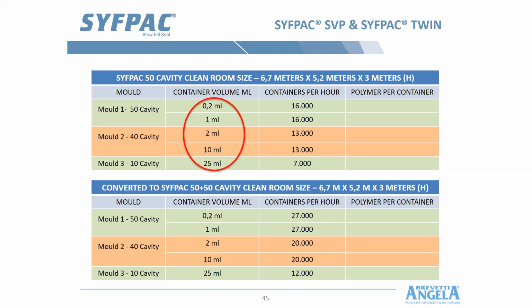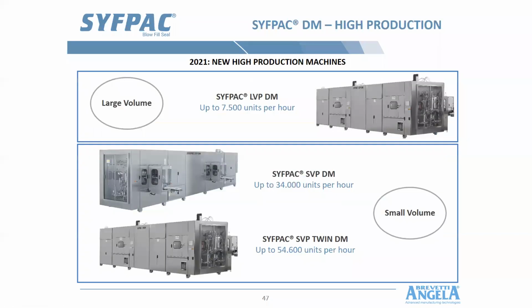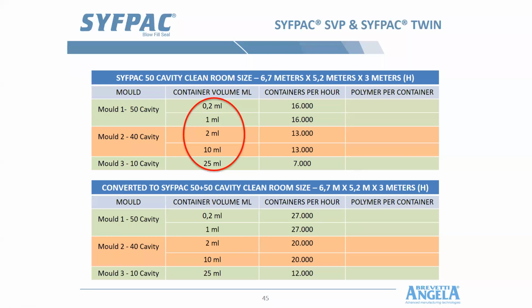But then when you need additional production without making any change in the clean room, with the twin mold we can produce 20,000 instead of 16,000, 27,000 instead of 16,000, 20,000 instead of 13,000 containers per hour. So without making any change in the clean room, what we did is increase the production by 60% more.